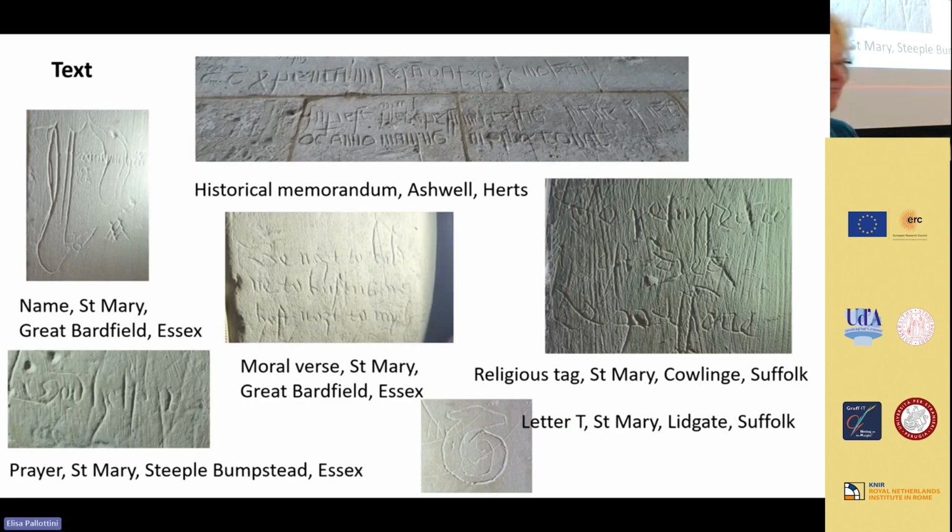Going on to text, here are some of the types of text that one finds in this corpus. So top left, there's a name from St Mary Great Bardfield. Across the top, a historical memorandum. It actually records the date of a plague and the date of a great wind. So this is the kind of thing that I think people are calling chronicle graffiti, very rare in the British context.